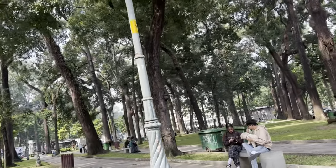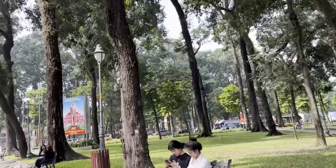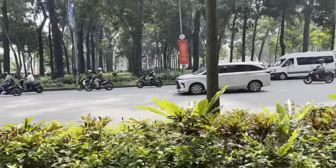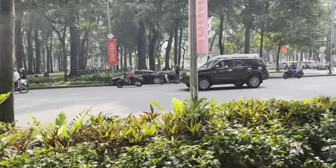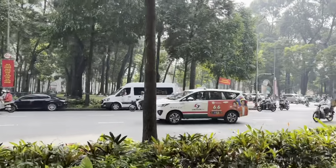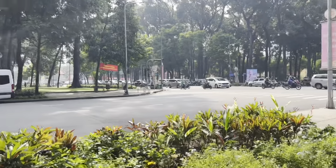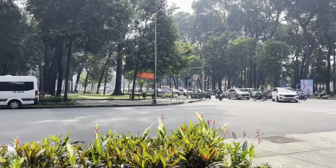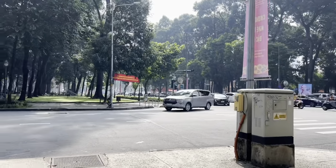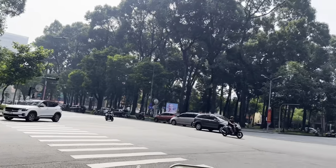It's a beautiful morning here in Saigon, Ho Chi Minh City. It's a nice green space. It's a little after 9 o'clock in the morning. My conference doesn't start until 1 o'clock today, so I just thought I would go out and walk around. It's not raining. It's not oppressively hot or humid, at least not yet. It's a good time to just get out and explore.